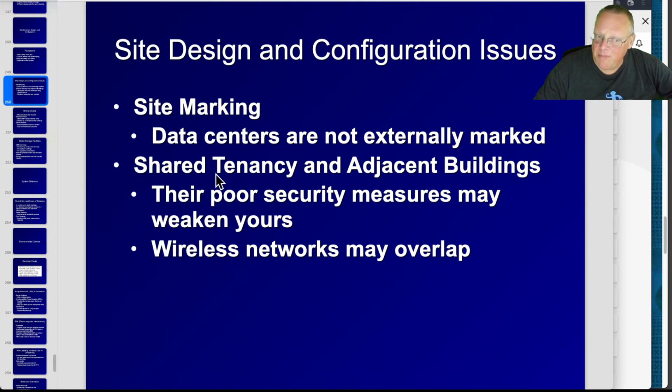If you have part of a building, then whoever's rented the other part affects your security. If they are sloppy and not locking the door and doing unsafe things, then that might let people in the building who then can break into your area.